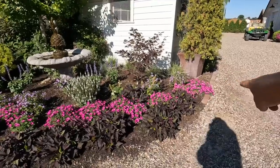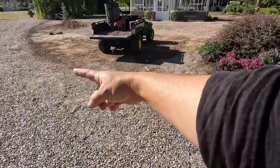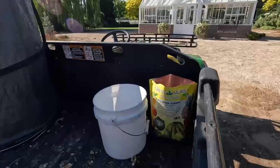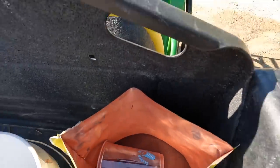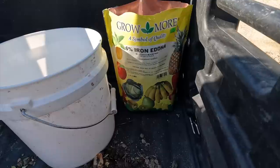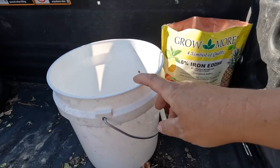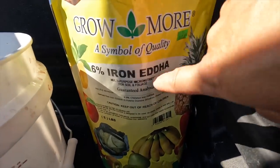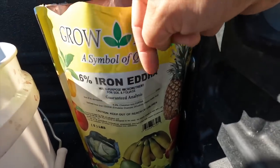Anyway, this flower bed where the brick ends is actually going to extend out right here. So the flower bed will not be shaped this way anymore in a while. Here's the iron we're gonna be using this morning. That's what it looks like. You only have to use like a teaspoon per plant in a bucket of water and mix it up and pour it around the base. That's all we're going to be doing. It's important that it's EDDHA. That's the best kind of chelated iron for the plants.